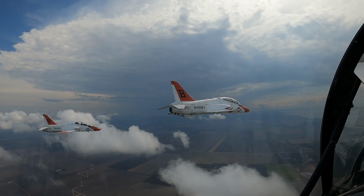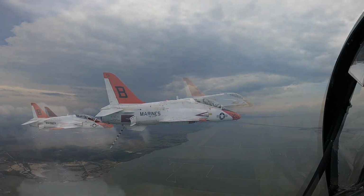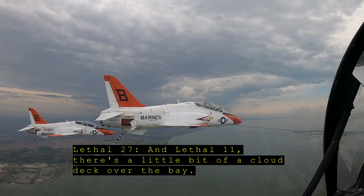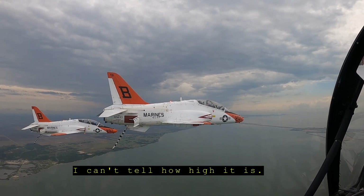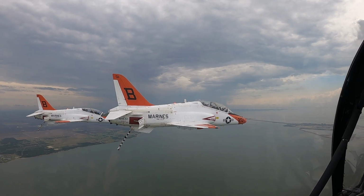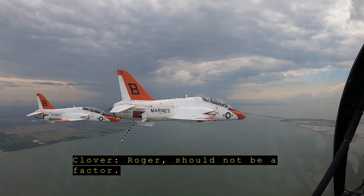Lethal 27, how we looking so far? And Lethal 1-1, there's a little bit of a cloud deck over the bay. I can't tell how high it is, but it shouldn't affect you where you guys are holding and where the ship is. Roger, should not be a factor.